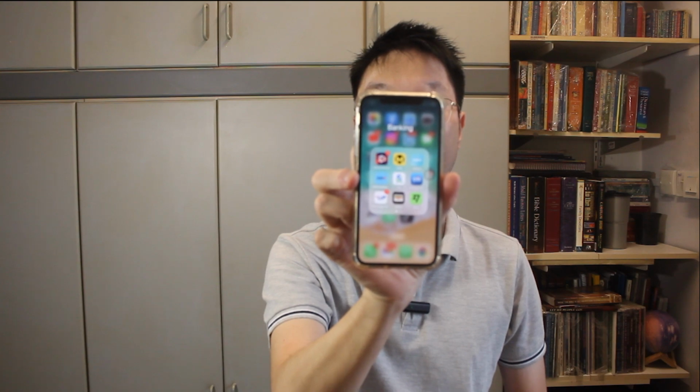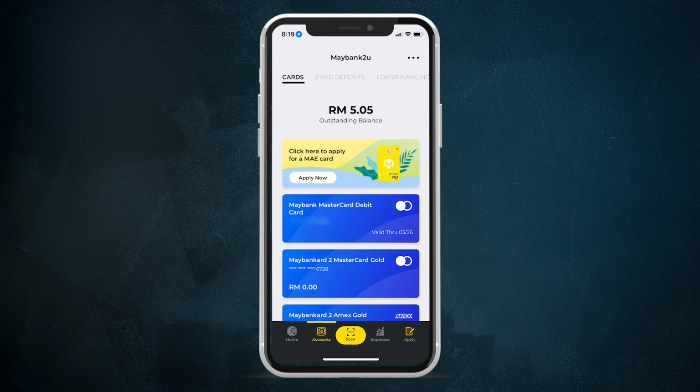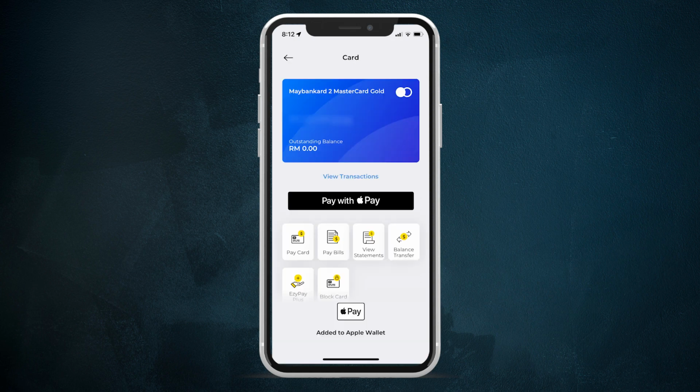So now I'm going to show you how to do it on your MAE app. In the MAE app, in the bottom tab, go to account, and then in accounts on the top go to cards. So here you see all your cards, your debit cards and credit cards. So for example, in the MasterCard, you can do a few transactions here: pay card, pay bill, bill statement, balance transfer, do easy pay plus, or even block your card.